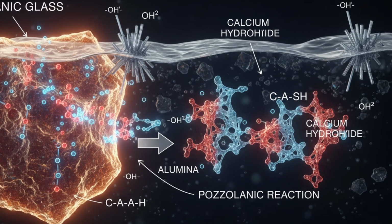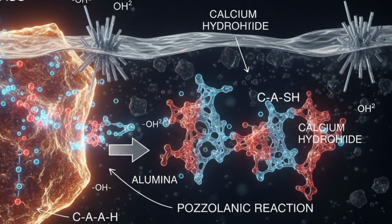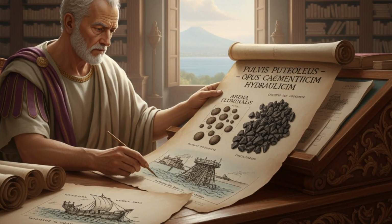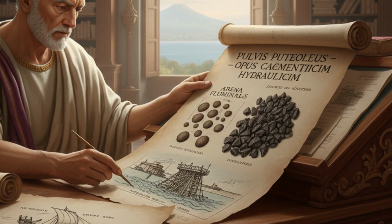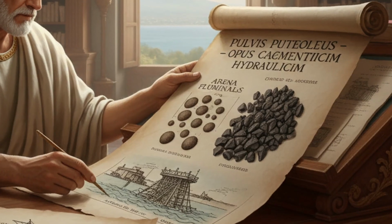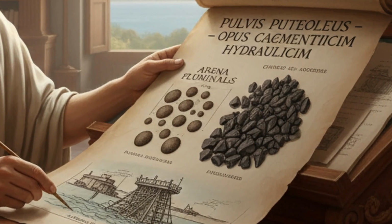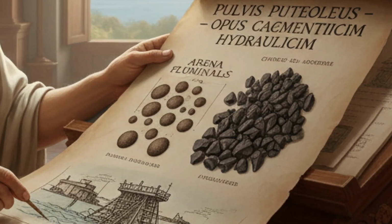This reactivity is the engine of the pozzolanic reaction, a term derived from the very city of Pozzuoli. The Romans understood the unique value of this specific ash. Vitruvius, in his treatise De Architectura, Book 2, Chapter 6, extols the virtues of the powder found in the neighborhood of Baiae and in the country belonging to the towns round about Mount Vesuvius. He differentiates between various types of aggregates, noting that while river sand is suitable for plaster, only the pulvis from this region can produce concrete that hardens in the sea.